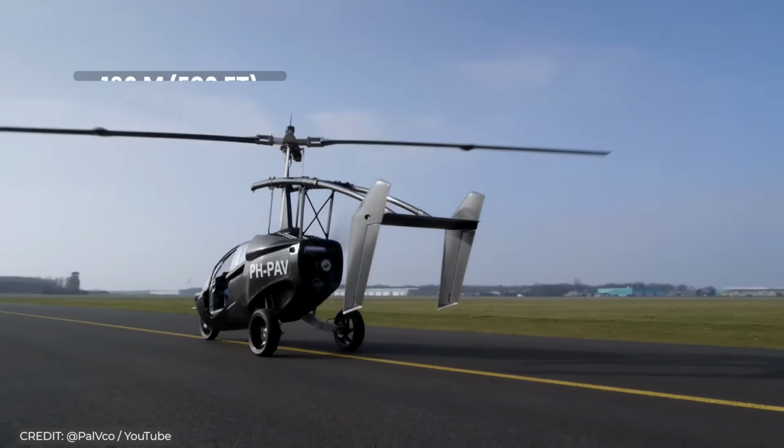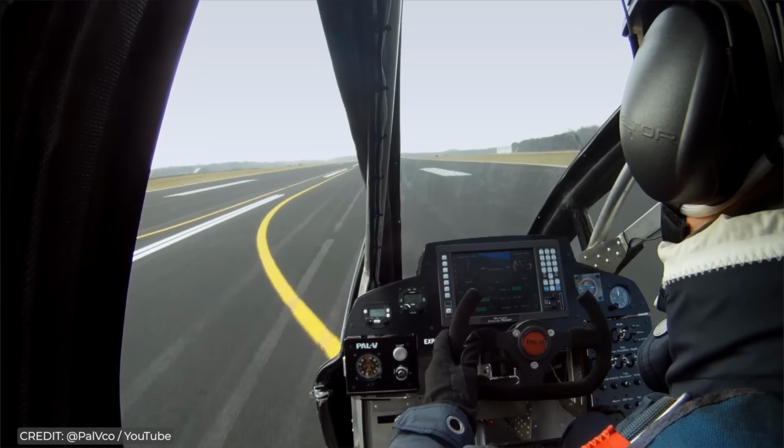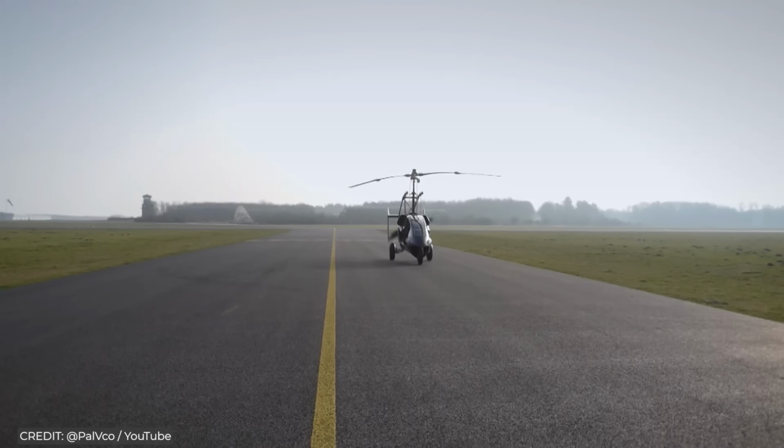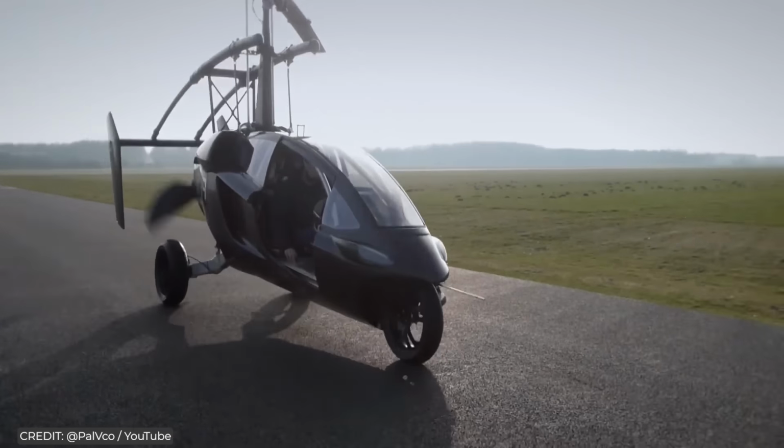It needs around 180 meters of runway to take off, and just 30 meters to land, meaning it can operate from small airstrips to prepared landing zones.